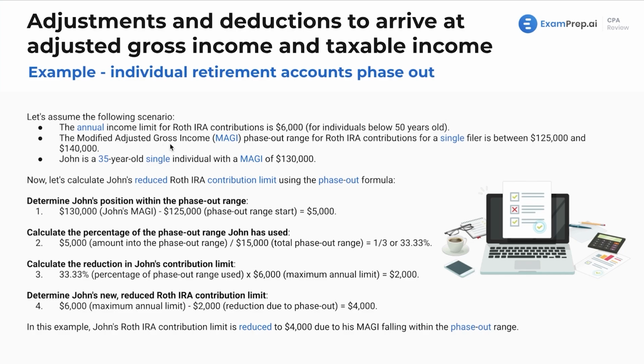We've got the modified adjusted gross income phase-out range. For this year it is 125 to 140. So if you make below this, you can contribute up to 6,000. If you make above this, you can't contribute anything. If you make somewhere in between, that's what we're gonna dive through. Here we see that John's a 35-year-old single individual with a MAGI of $130,000. What is John's reduced Roth IRA contribution limit using the phase out formula?